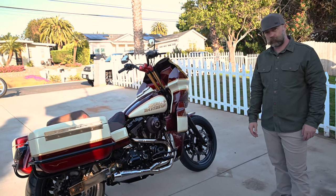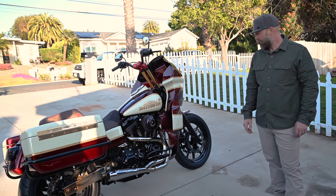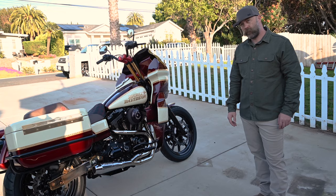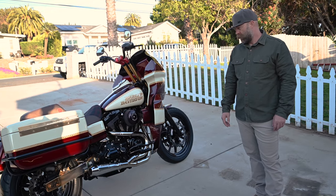How's that bigger fairing been? I know visual-wise, that's definitely the biggest change in the bike. In terms of actually performance and the ride, how's it compared to all the other upgrades?